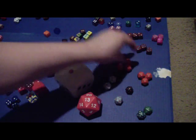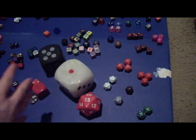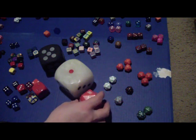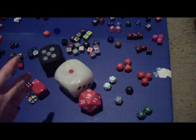Most of the dice you're looking at here, I got from buying pounds of dice from ChessX. But some of these I do have a story behind them, like this roll down D20. So when I have a story for those dice, I'm gonna tell you that story.